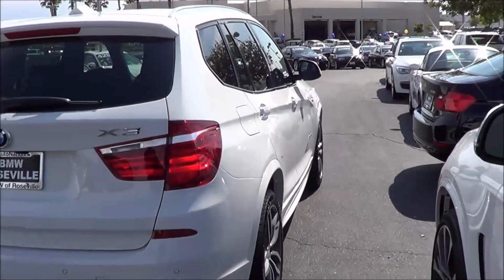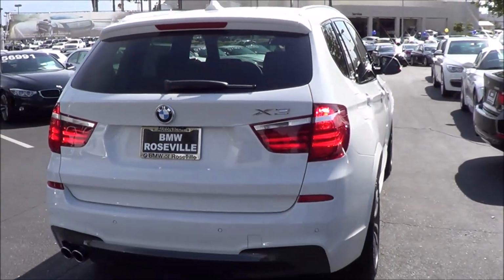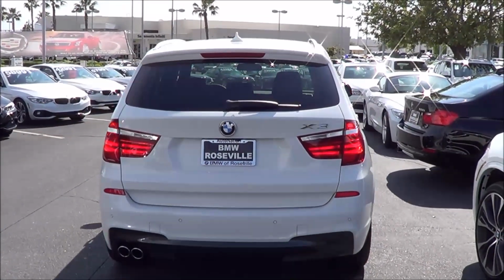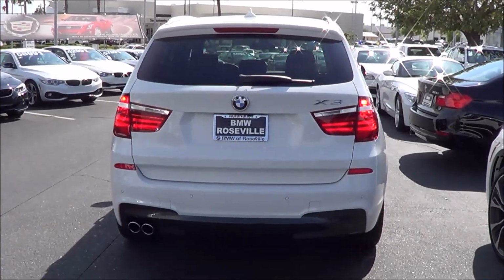Coming to the rear of the X3, you have rear reflectors, rear window wiper with a rear window defroster, LED third brake light on the top, and then a shark fin antenna as well.